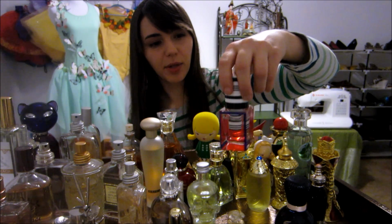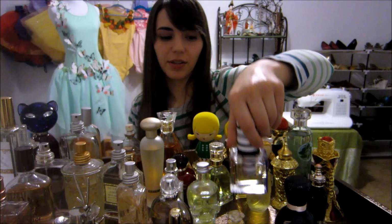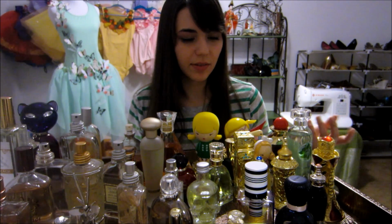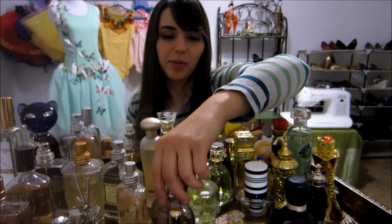I also think the bottle's funny. Because when I look at this bottle, I do not think it's going to be a slightly powdery cold rose scent. It looks like it would be tropical. I think also with the name Flora Botanica, I would think it would be very tropical.